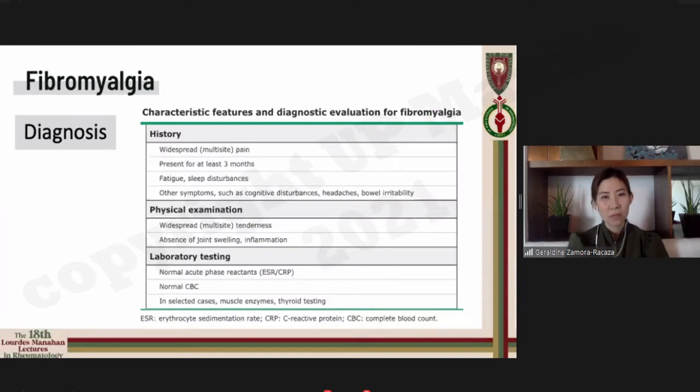nervous system. The diagnostic evaluation includes a thorough history and physical exam, together with limited laboratory testing to exclude other conditions. The cardinal symptom of fibromyalgia is chronic widespread pain or multi-site pain, MSP, present for at least 3 months, usually with symptoms mentioned in the previous slides. So generally, many soft tissues are very tender with modest palpation and are more tender than the joints. There should be no soft tissue or joint swelling or redness.